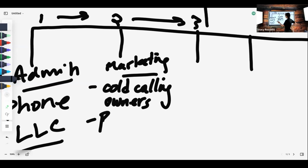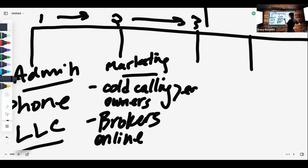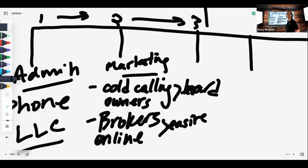So brokers and online, right? This is the hard way, and this is the easier way. Okay. Now, these are the two ways that, like I say, most people are doing it. So I'm going to say these are really the most important.